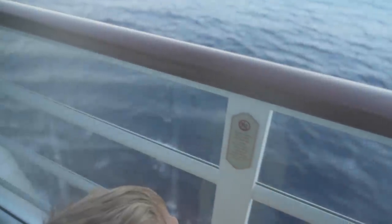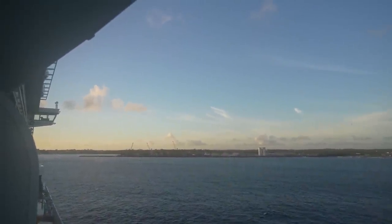It says don't climb on the handrails. Oh man, I've been wiping the lens off 3 times now. It's just very humid out here.